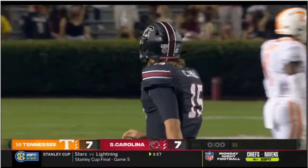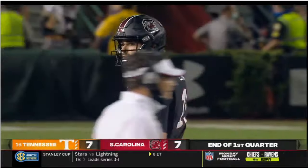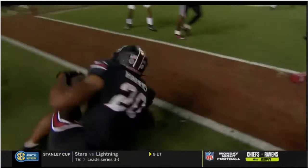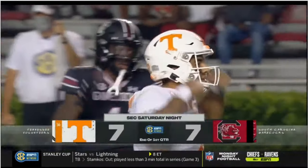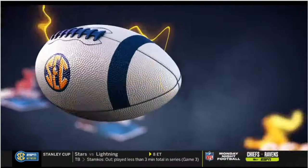Boy, we saw some haymakers early in this one. We thought it was going to be kind of a let's feel you out session, not so much. Special teams, big shots downfield. They got their sea legs, didn't they? They did. And to be expected, a fantastic matchup between South Carolina and Tennessee delivers through a quarter. Tied up at 7 apiece here on SEC Saturday night.